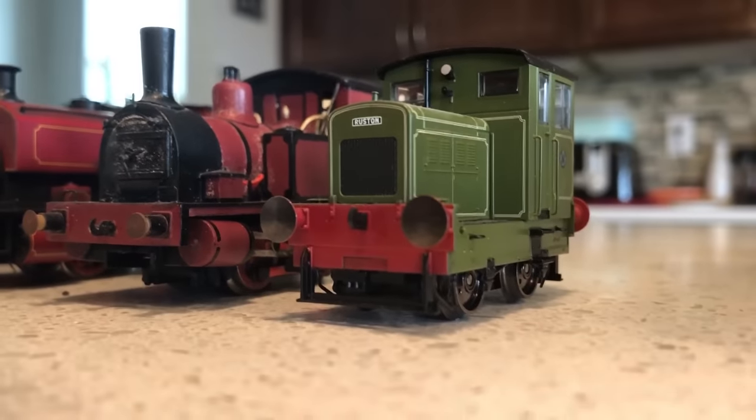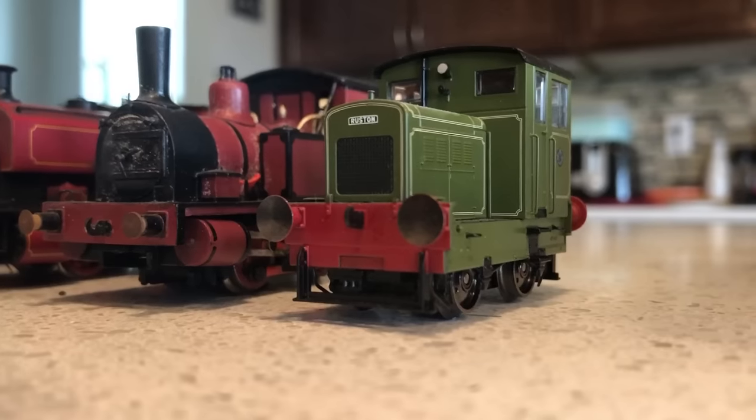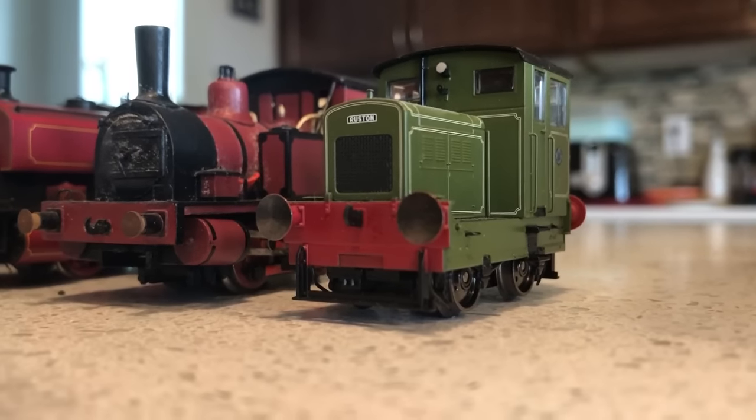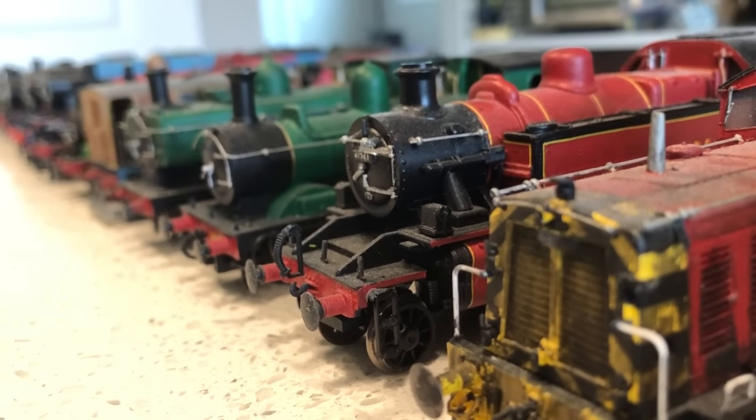Finishing off the industrials is this little Rustin Shunter, cute little boxy boy. And that completes all the engines that you guys haven't seen before. The rest of the lineup are all my custom Northwestern Railway engines.